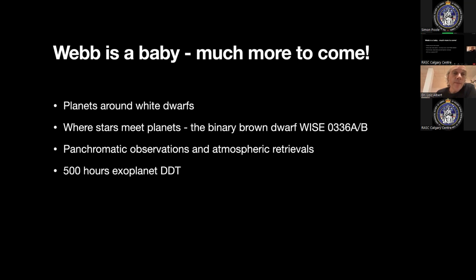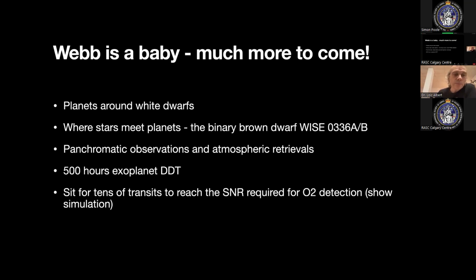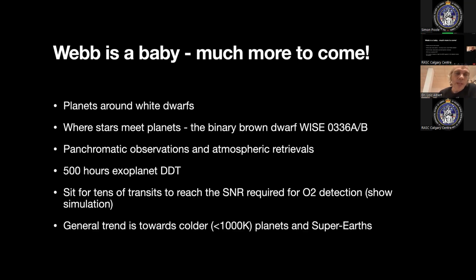Webb has opened 500 hours of time to the exoplanet community to agree together to observe this year the most interesting planets that we can come up with. And so it's a plan that's currently being developed. Also, what we'll do on the terrestrial planets is we'll probably sit for tens of transits until we reduce that noise level and we reach the ability of finding very small secondary atmospheres around those terrestrial planets. And maybe, who knows, we can detect molecular oxygen in terrestrial planets. And as I think it's clear now, the general trend is going for cooler, smaller planets. I guess because we're so interested by the complexity of those atmospheres, if we can detect them.